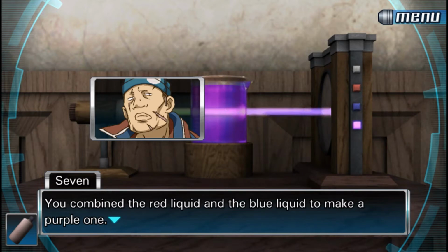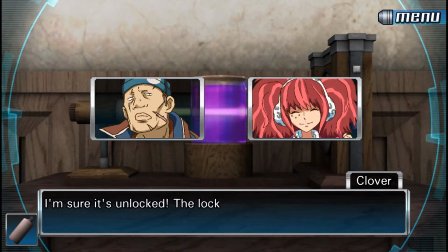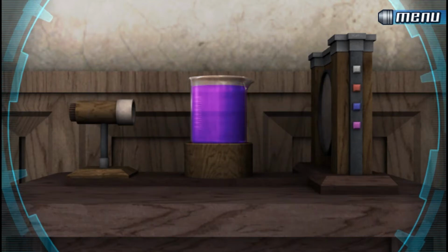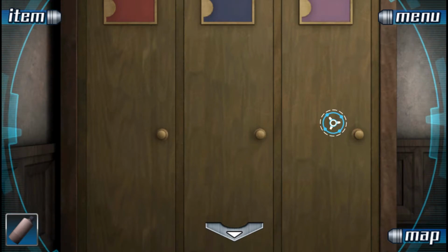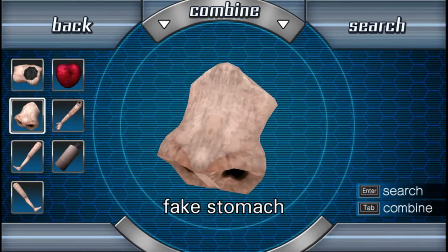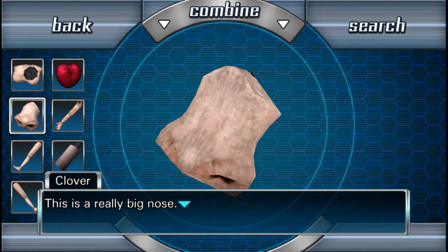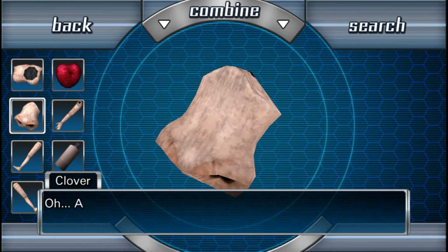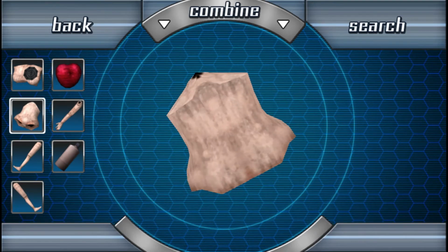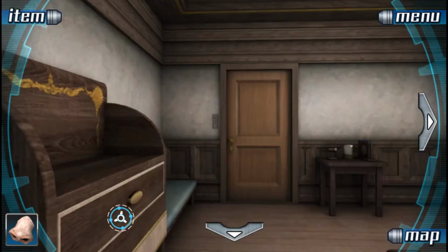I get it. You combine the red liquid and the blue liquid to make a purple one. Good job, Junpei. Alright. Let's see what happened. What do we got? It's probably the head of Junpei from Zero Time. No. Fake stomach. I thought that looked like a nose. This is a really big nose. Thank you, Clover. That's no nose. It's a stomach. Oh. A stomach. And that was also a Star Wars reference. Also, I'm guessing we need a clear liquid to open this door.